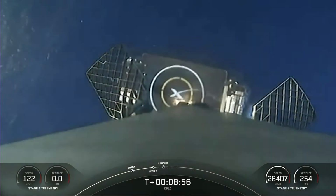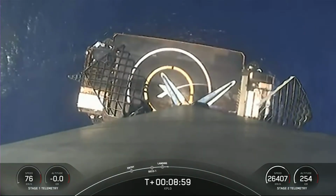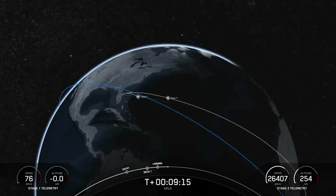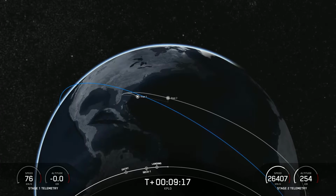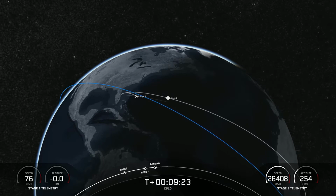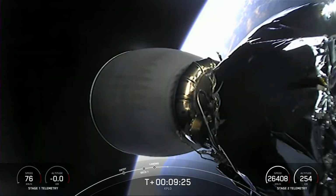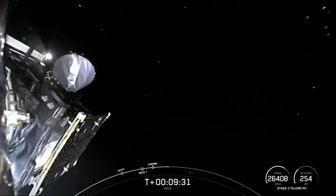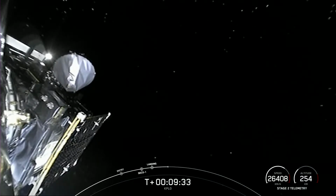Stage 1 landing leg deploy. Oh, there's a go. Sometimes the video cuts out. We'll wait for confirmation of whether or not the first stage was able to land. There's almost cheering. But for now, we know that the second stage was looking all right on coasting orbit. And there is that second stage with the Merlin vacuum engine off. And that's a view of the KPLO payload.